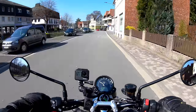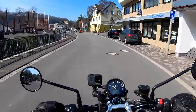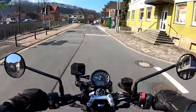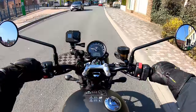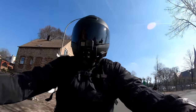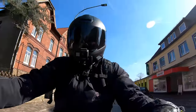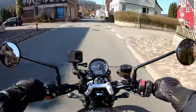Now we're going to slow down to 30 kilometers per hour here and drop her down to 2. And let's check out the mapping here. Let's go all the way down to 30. Okay, good. Here we are. And it's in road mode. Okay, well, it's not too bad. Let's switch it over to rain mode, see if that's easier. There, now we're in rain mode.